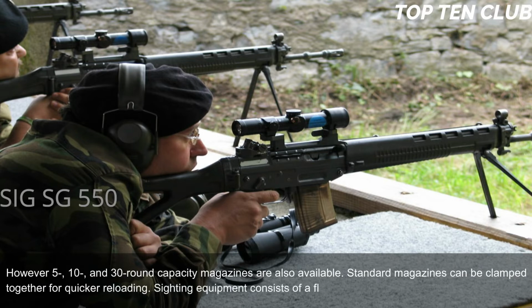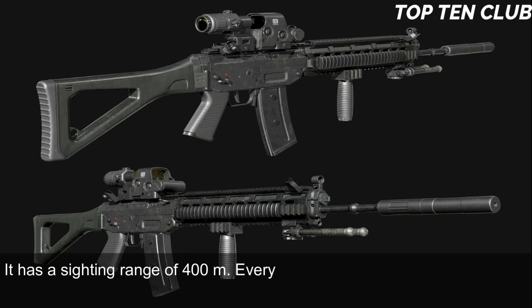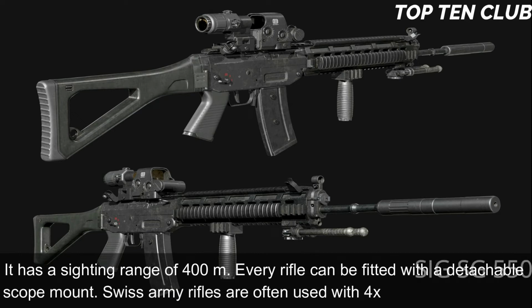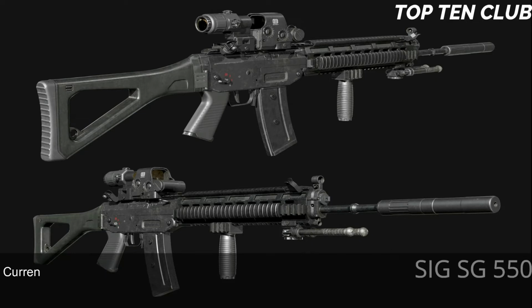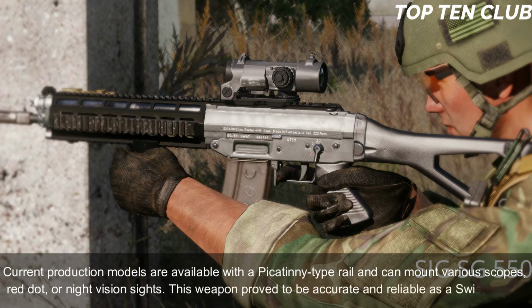Sighting equipment consists of a flip-up front sight and adjustable rear diopter. It has a sighting range of 400 m. Every rifle can be fitted with a detachable scope mount. Swiss Army rifles are often used with 4x magnification scope. Current production models are available with a Picatinny type rail and can mount various scopes, red dot, or night vision sights.